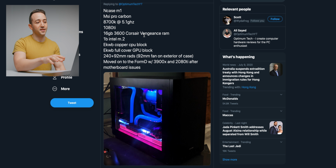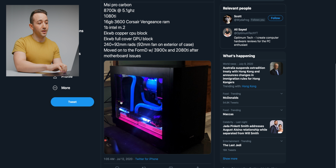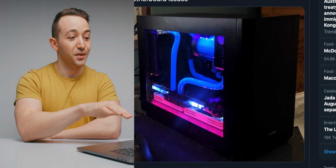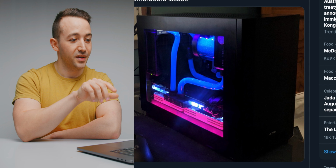He's got a GTX 1080 Ti, 8700K at 5.1 GHz, 16 gigabytes of 3600 MHz memory, 1 terabyte of storage. It looks like he's used full EK water block components here. And I've just got to say, this is a sick looking build. I think a lot of us would be very happy to have that on our desk.